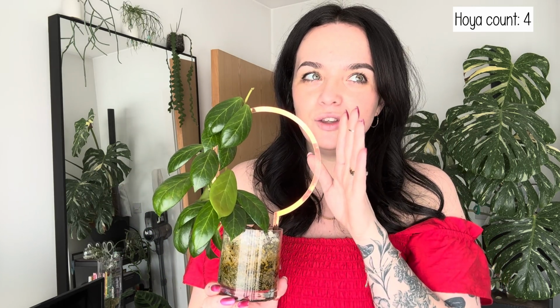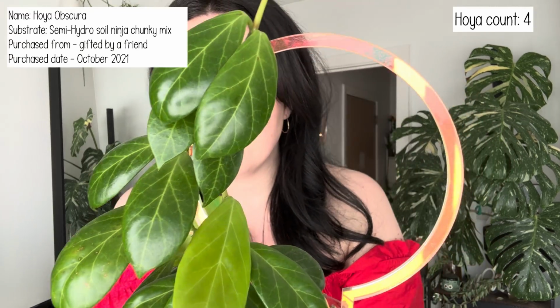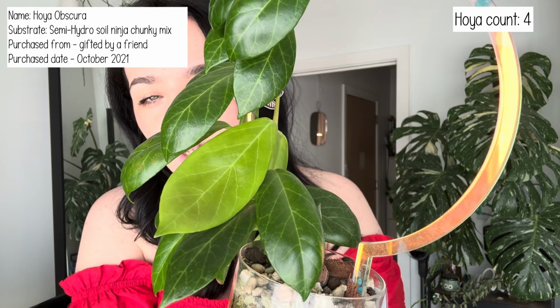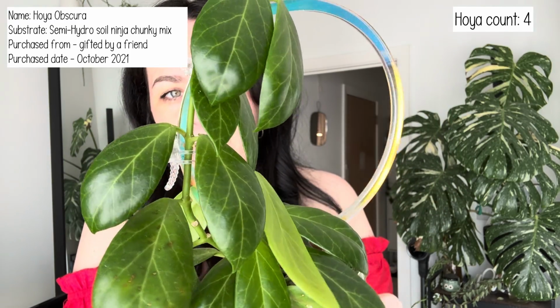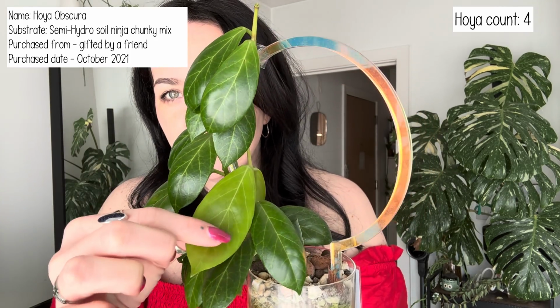I don't know what this Hoya is for definite. This is what it's looking like. It's doing really well. For a long time, it was very unhappy and it didn't really grow. But we've got this vine here, but there's also these leaves.